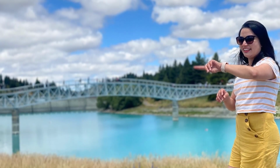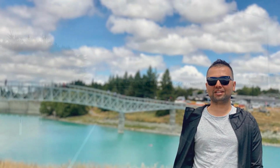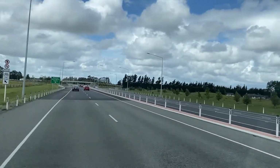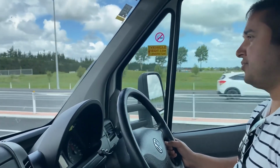And now it's time for us to rush to Christchurch. We have few hours to drop off the van and catch our flight back to Auckland. End of our trip, guys. End of our trip. Not yet. We're gonna meet at the airport. We're gonna take a photo at Welcome to Christchurch, and we're gonna say goodbye Christchurch. Goodbye Christchurch.